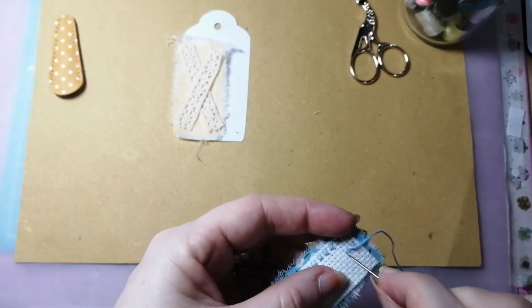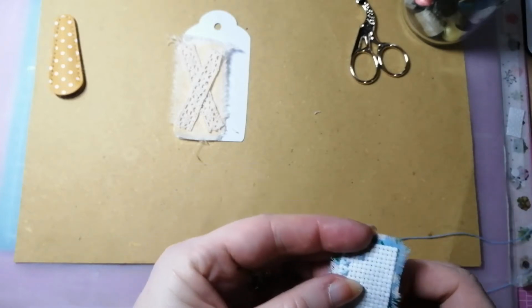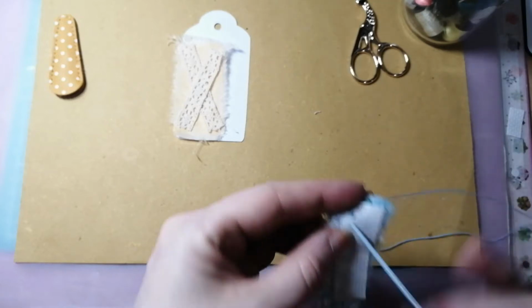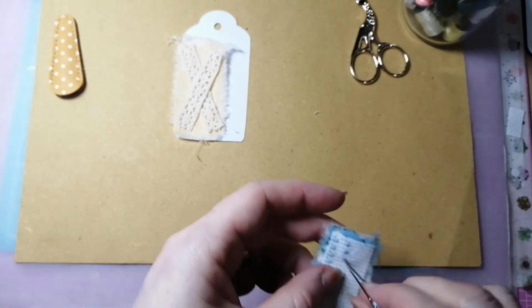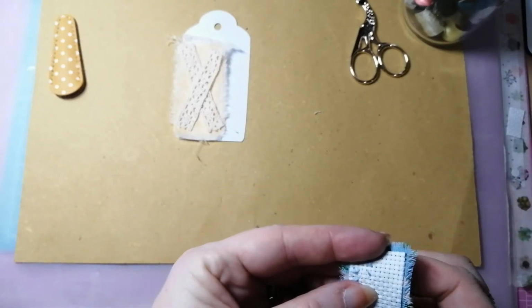So I'm not doing anything particular, nothing earth-shattering or rocket science. I am just doing little tiny kisses, cross stitch on this cross stitch Aida, or Ada as some people like to call it. Here in the UK we call it Aida. I'm not sure if that's correct or not, but that's what my mum calls it, and that's what I've grown up calling it.